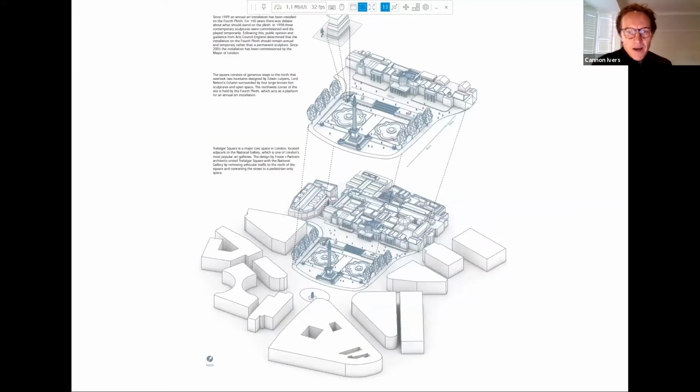And again, an example of studying where these things sit within the space, the scale of those different elements that sit within there, and where those moments are for activation.